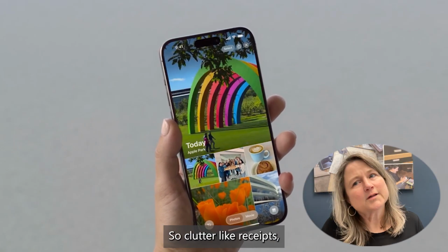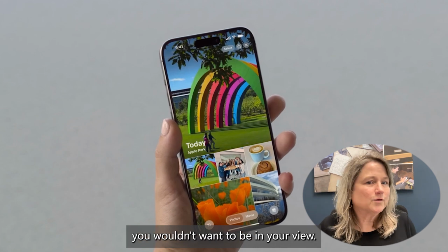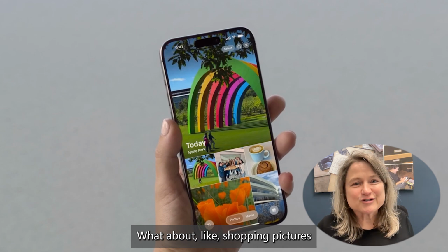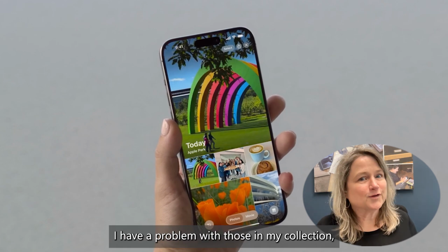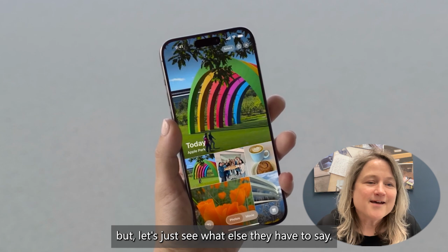So, clutter like receipts. I could see that being something you wouldn't want to be in your view. What about like shopping pictures and repetitive work pictures? I have a problem with those in my collection. But let's just see what else they have to say.